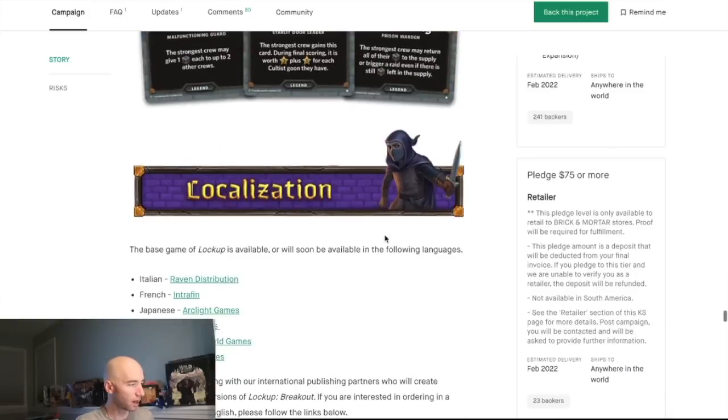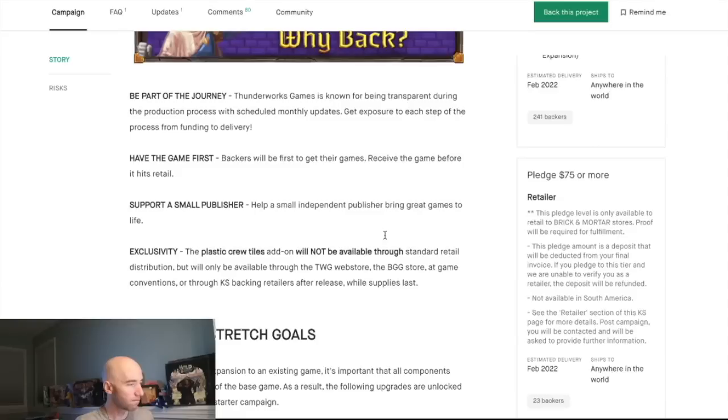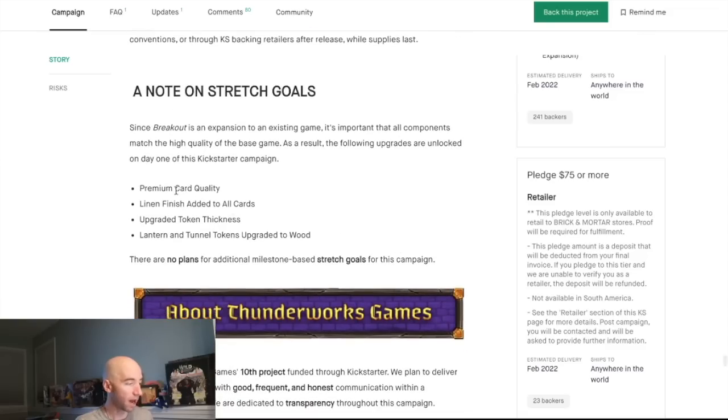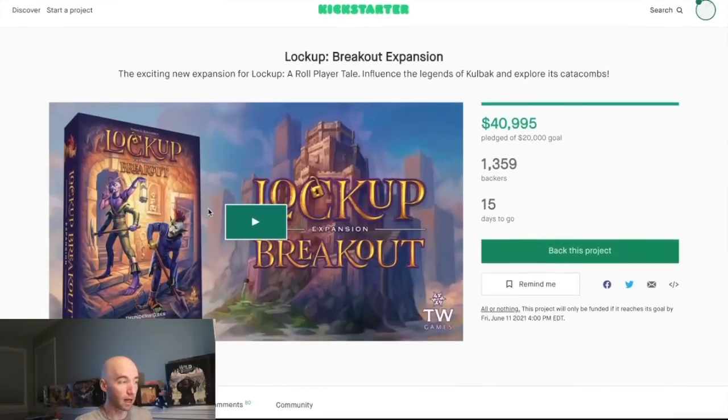And are they doing any stretch goals? I'm not sure they're doing it. No, they just do their thing, except for the plastic crew tiles. So they've added all the stuff upgraded, and there you go. That is Lockup Breakout expansion.